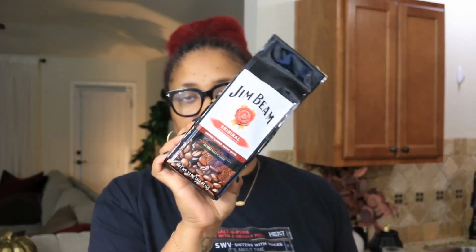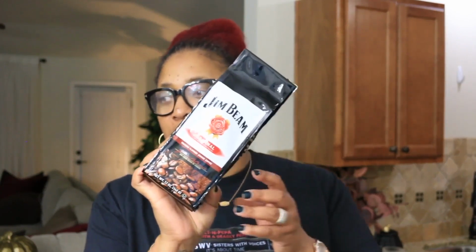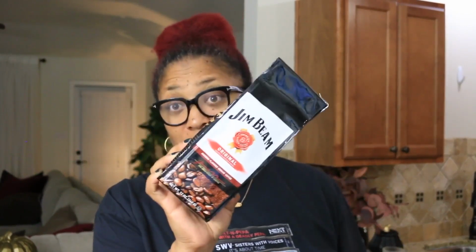And then I got some coffee by Jim Beam. I've had bourbon-flavored coffee before, but it wasn't by an actual alcoholic brand, so I'm curious to see how these taste. I've never had this. I think this coffee was $16.99. You know how you go in World Market and all the coffee's on that back wall back there? It was back there and there was only one left, so that made me think it must be good. So I got it to try.